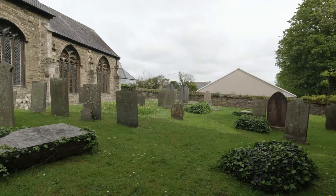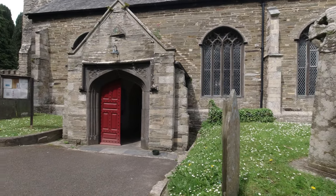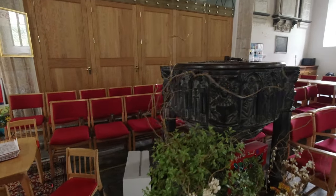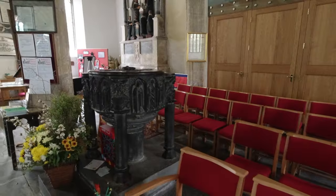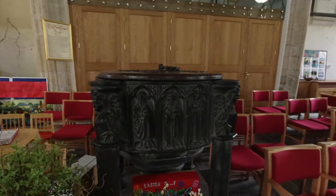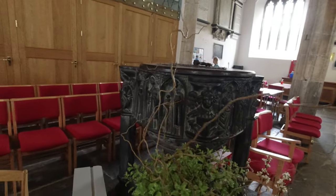Not sure if you can get inside and have a look, but we're gonna see if we can in a second. Try and go in through this door, which is the south door. The font dates from the 15th century and is made of catacluse stone. Love the carvings in it, look at that. Bit of workmanship gone into there.